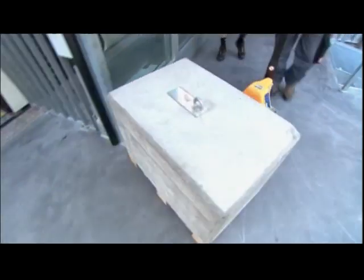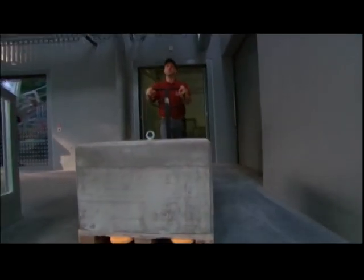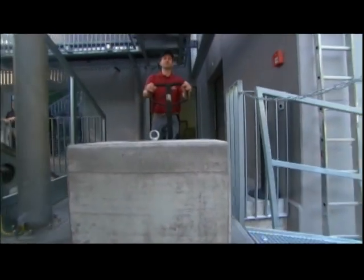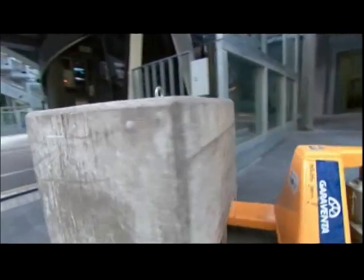Now we are loading the dead weight. To make these brake tests, we do have to have a decent load. These brake tests are performed once a year only. At the time when it's been done, the car has to be fully loaded, which means we simulate 60 people now with these concrete blocks.